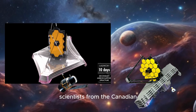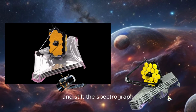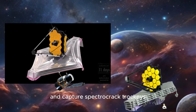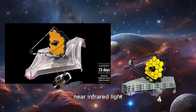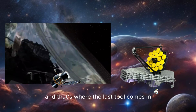Additionally, scientists from the Canadian Space Agency developed the Near-Infrared Imager and Slitless Spectrograph, which also takes pictures and captures spectroscopic data in near-infrared light. But how do we deal with thick dust clouds that obstruct the view? Near-infrared light might not be able to penetrate them. And that's where the last tool comes in.